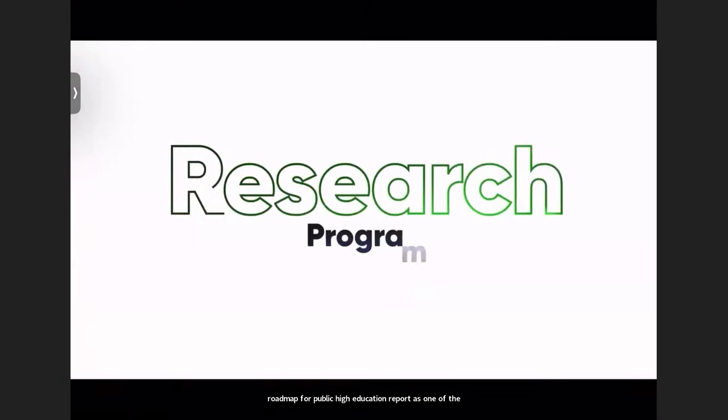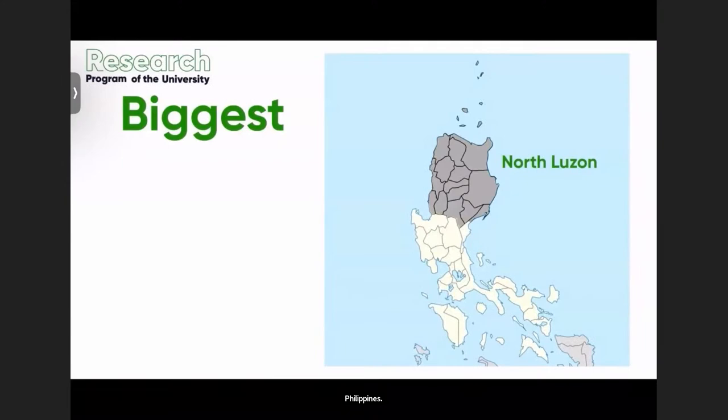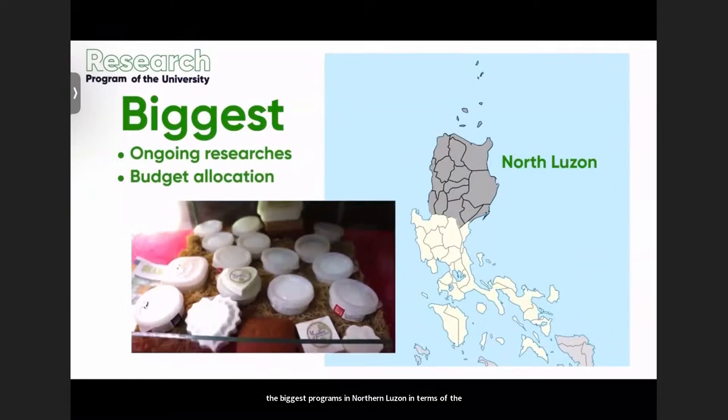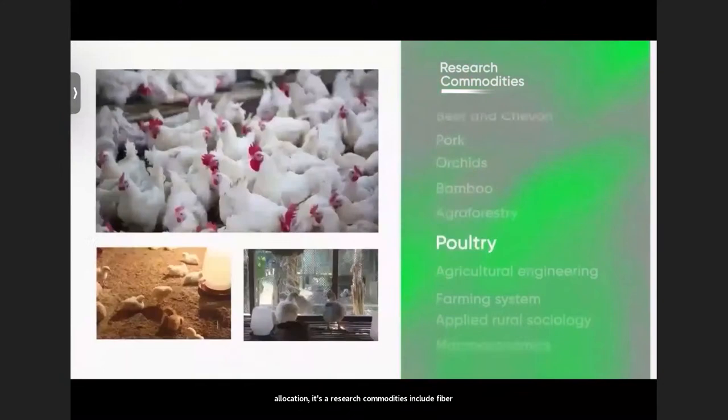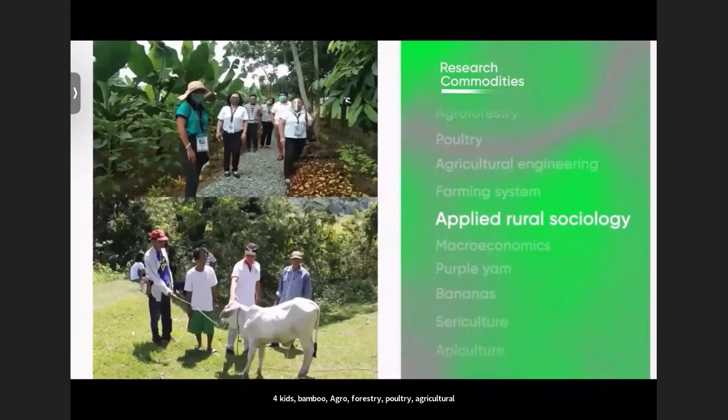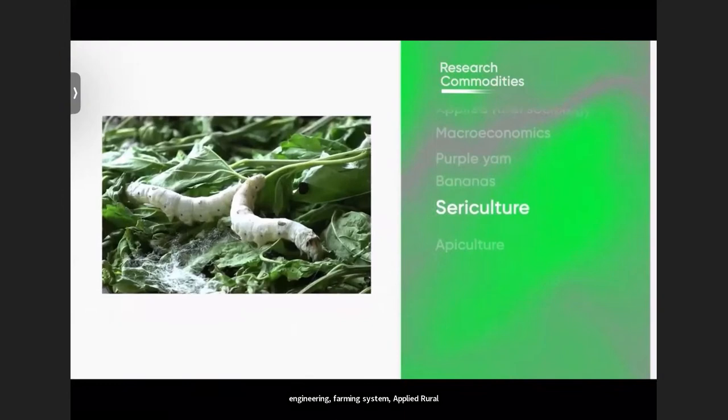As for research, DMMMSU's research program is one of the biggest programs in Northern Luzon in terms of the number of ongoing research undertaken and budget allocation. Its research commodities include fiber crops, fruit crops, beef and chevon, pork, orchids, bamboo, agroforestry, poultry, agricultural engineering, farming system, applied rural sociology, macroeconomics, purple yam, bananas, sericulture, and apiculture. In fact, DMMMSU has recently been named by DOST-PCAARRD as top intellectual property filer.